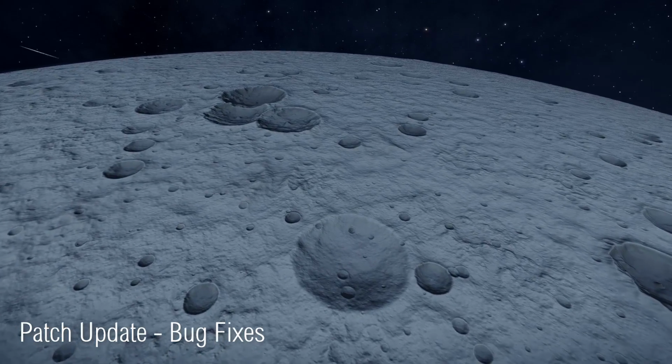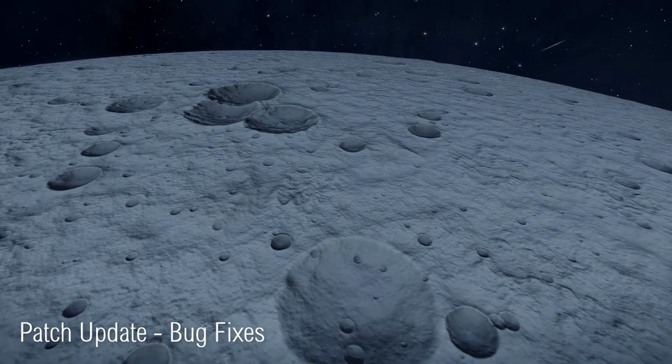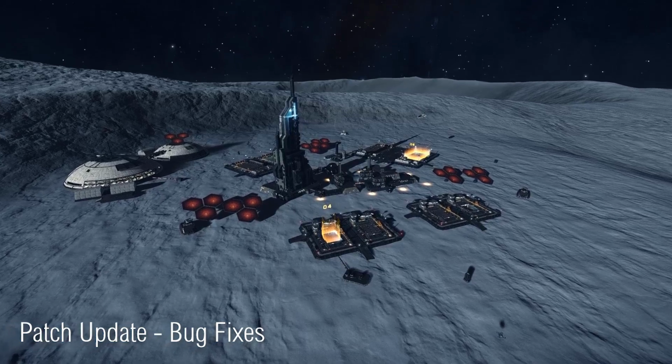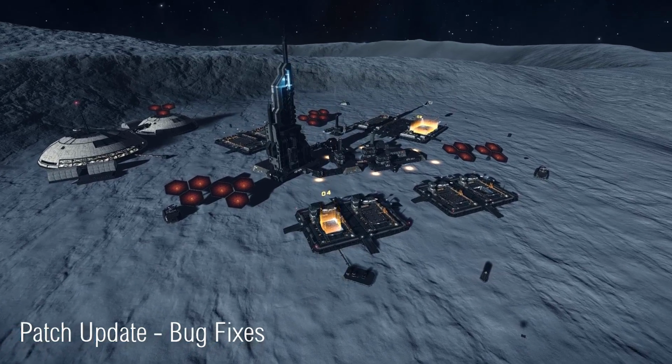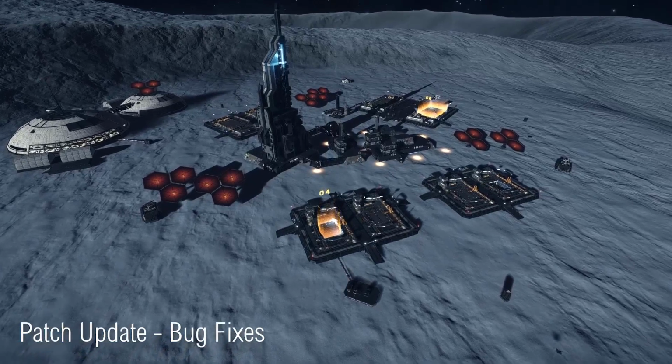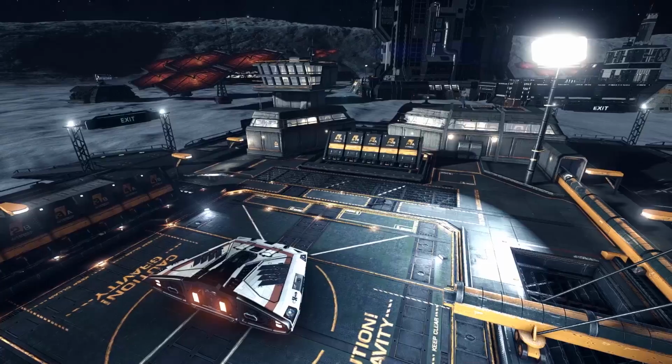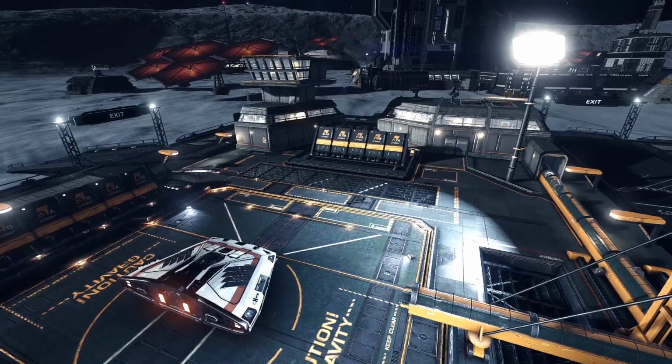Now, you may have heard of some people, specifically on the Xbox, who are unable to log into Elite Dangerous. I do know that Frontier are looking into this. Hopefully a fix for that isn't too far away. Now, if you're also suffering from one of the bugs that prevents you from getting into the game, do please let me know in the comments section. I'd love to hear from you.